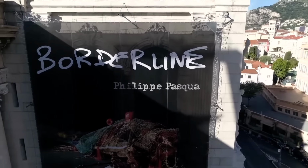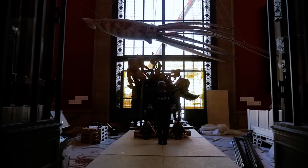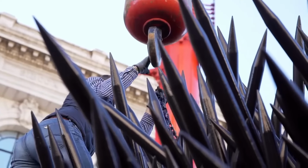The last major contemporary art exhibition was Borderline by Philippe Pasqua. Philippe Pasqua took over the whole museum. 10 XXL works, 7 of them new. I'm thinking in particular of Soleil Noir, which was 3 sea urchins, each 50 feet in diameter, that he wanted to anchor to the foot of the rocks on the seaward side.